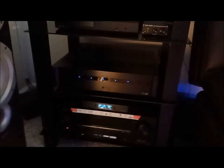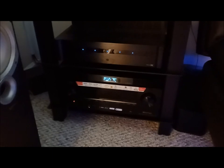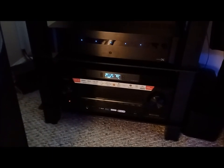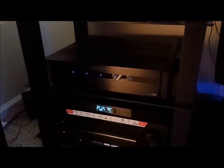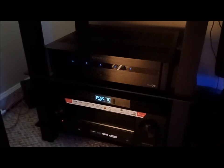But I have an Emotiva Basic A5 that powers my bed layer. The receiver powers my Atmos, and that's a Denon AVR X3700H. I went with this one because I wanted to go full Atmos and get an amp. And man, an amp makes a huge difference. I would not run on just an AVR in the future. I definitely want an external amp.